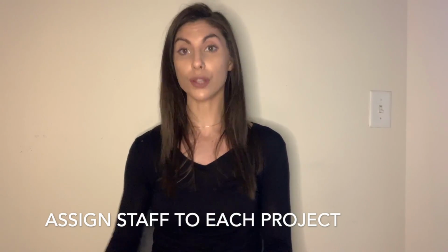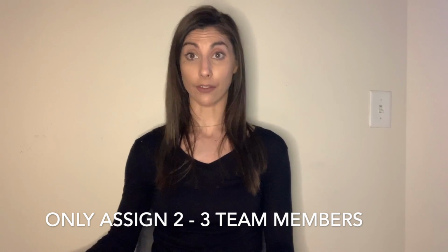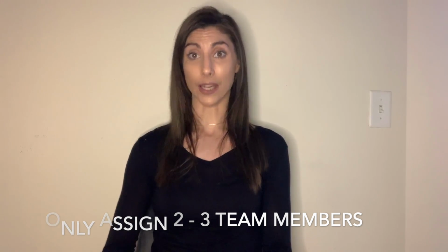The next step is to assign 2 to 3 members of the studio staff to each project. Remember that with a startup studio, your team should be working on multiple ideas at the same time. The most important thing to remember here is that only 2 to 3 entrepreneurs from the internal core team should be assigned to each project at any given time. It's a bad idea to have every member of the team working on every startup venture because it's overwhelming and it's not efficient. Step number 5 is the execution of the idea.